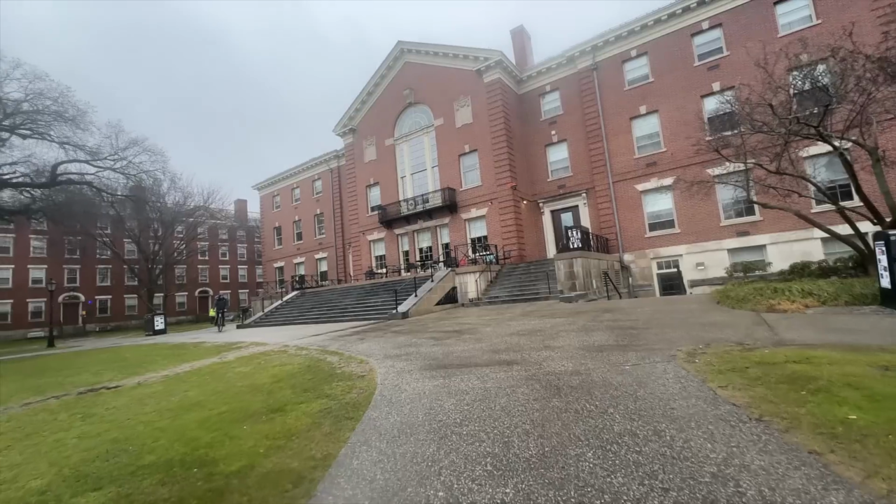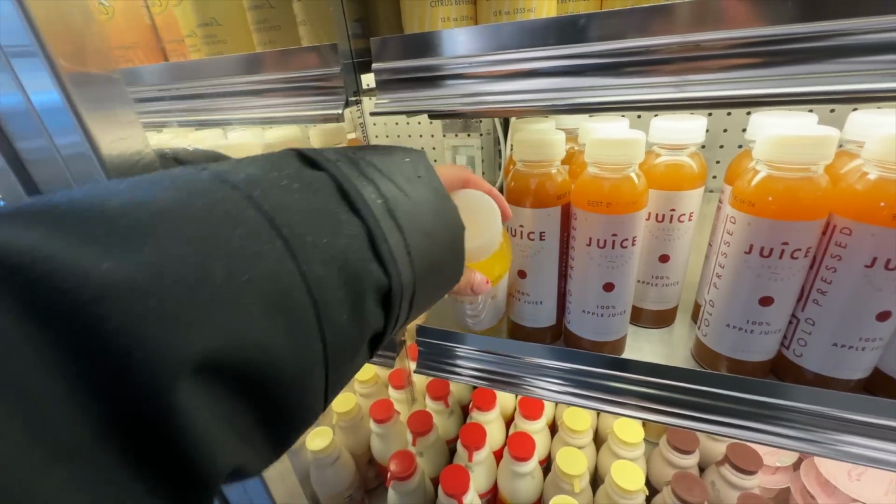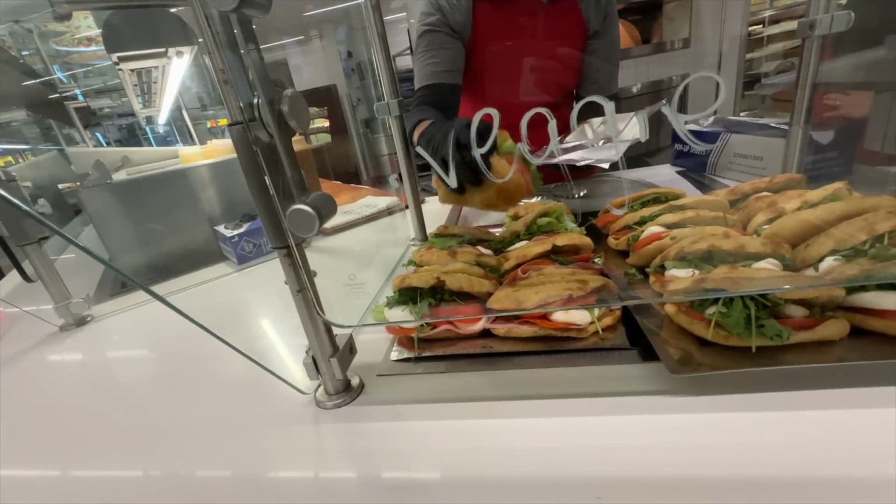So on Thursday, I'm pretty sure you guys can predict what I ate for breakfast. I went to Blue Room, I got my bacon, egg, and cheese sandwich, and I went to class. I also got an orange juice. For lunch that day, I went to Andrew's and I got an Italian sandwich.